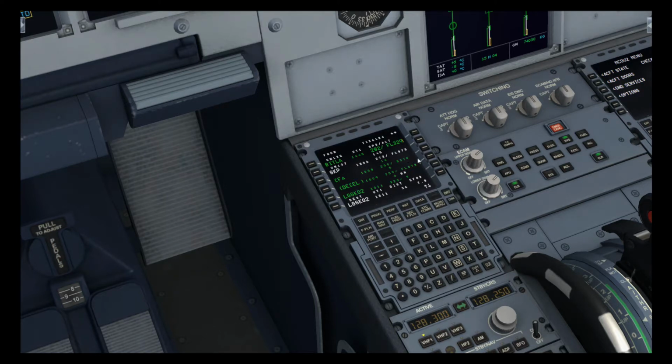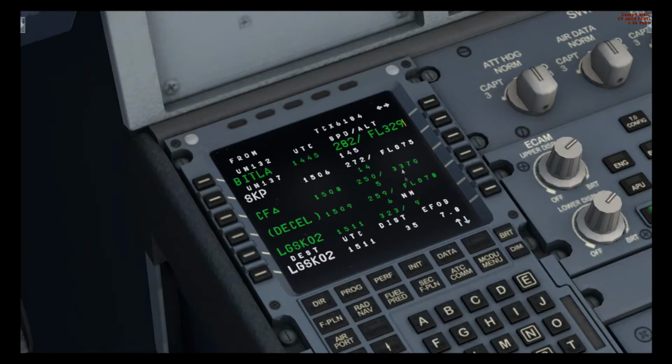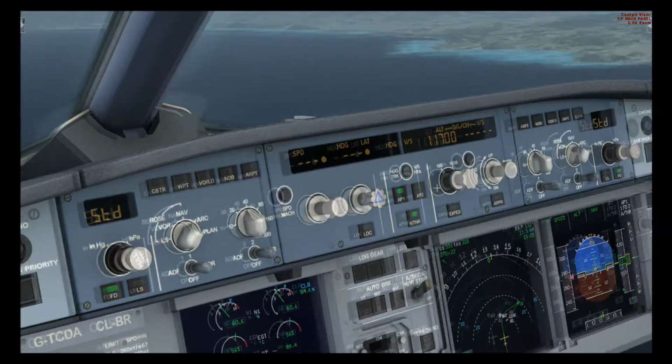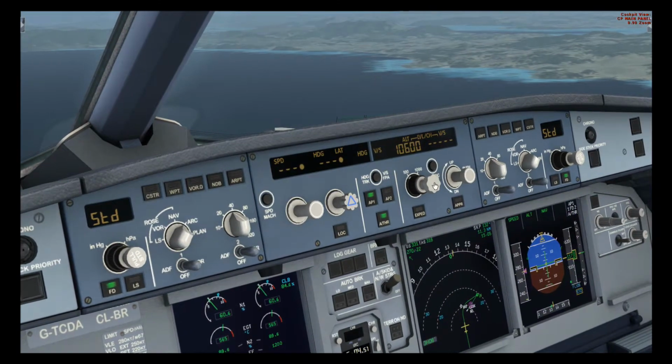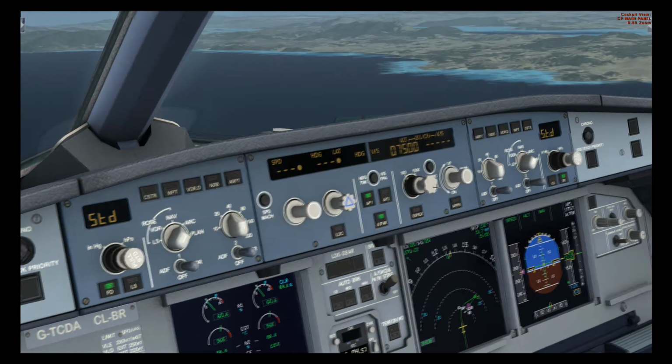So, as you can see here, we need to make sure that now we have our descent to flight level 075. So we're going to change this down now to 075. 7,500 feet. There we go.